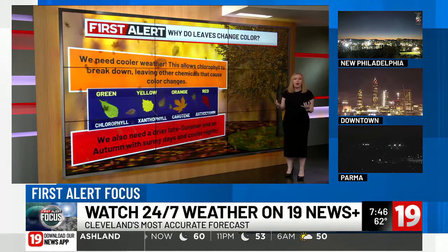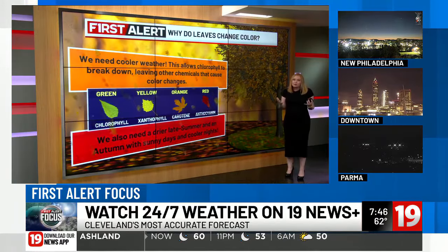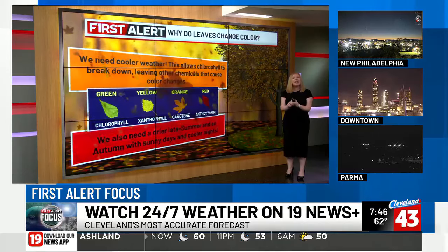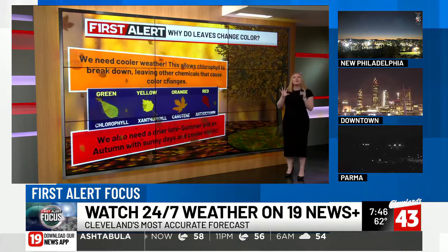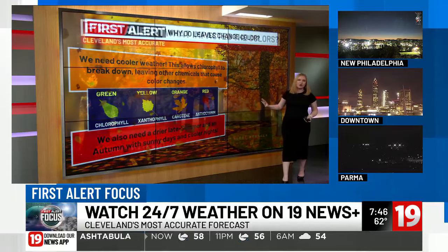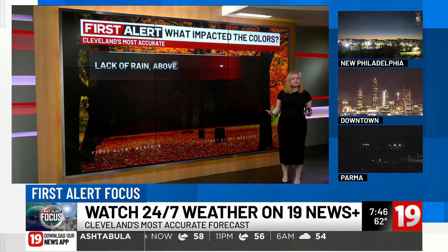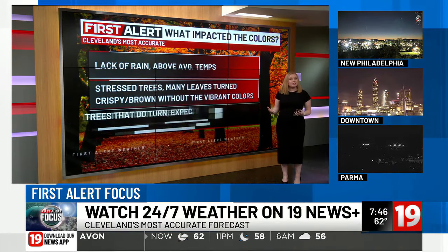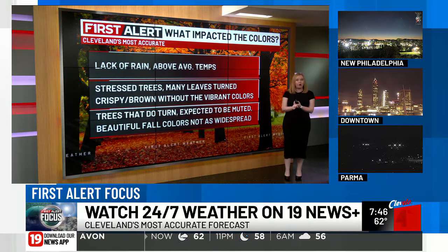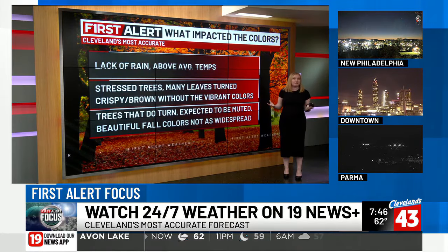And yes, you do to a certain extent need some drier conditions through the end of summer as well as early fall. But you can overdo that a little bit. And that's kind of the problem that we've started to see as we've made this transition into the fall season here. We've largely spent a good majority of the second part of summer headed into early fall with a really large lack of rainfall.